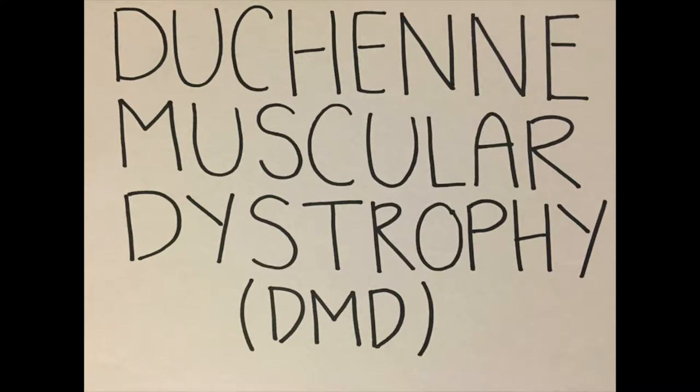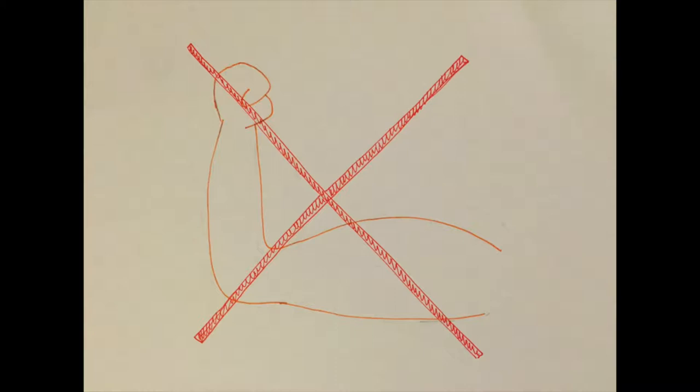Duchenne muscular dystrophy, or DMD, is a genetic disease that results in progressive muscle degeneration and weakness. It is caused by a mutation in the dystrophin gene, which renders the protein useless. DMD is a very severe condition and often results in death by the patient's early 30s.